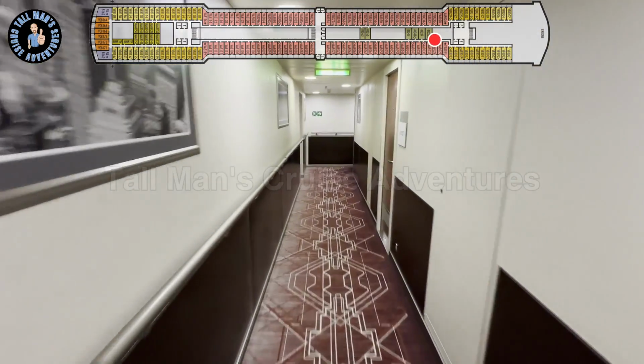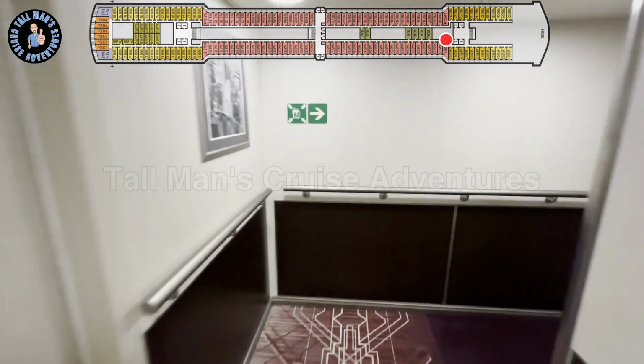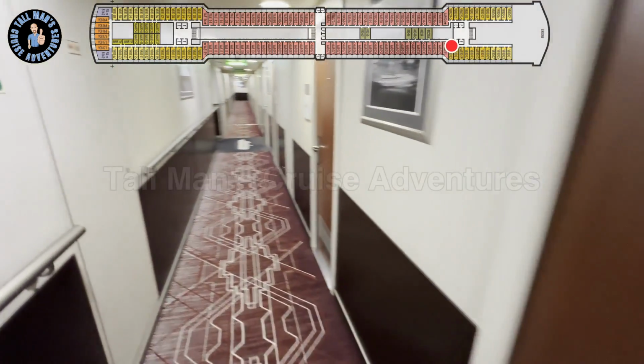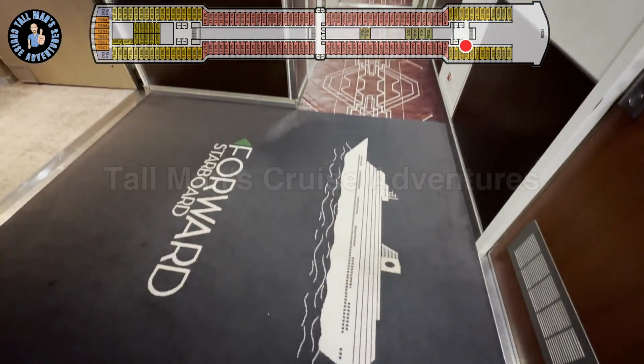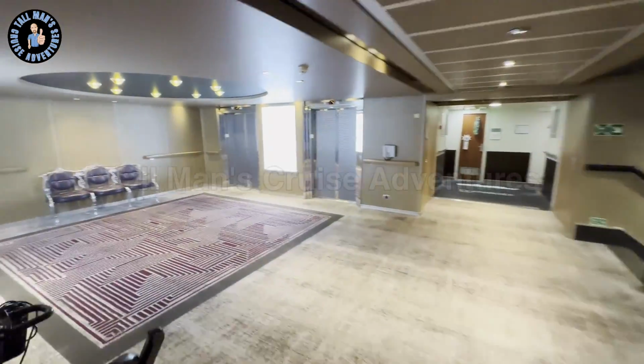31, 29, 27. Crew only. 25, 23, 21, 19, 17, which is exactly where we started. So we've gone all the way around now on deck 8 for you guys here on the navigation deck.